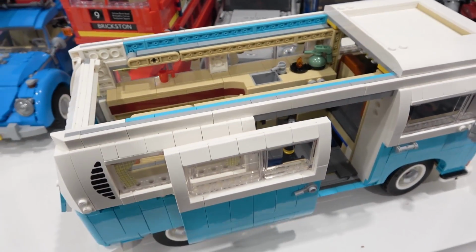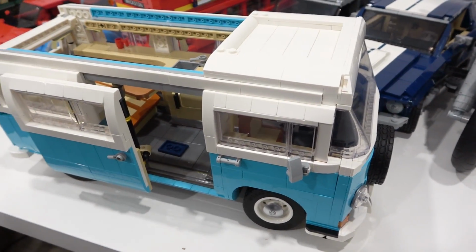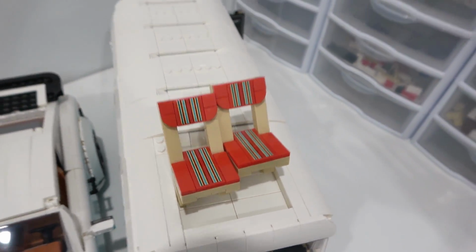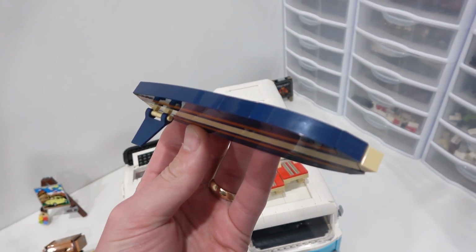It's just a masterpiece. Also, it comes with a bunch of stickers that I haven't applied yet, so you can customize it into like the Peace Love hippie van. Also, the T2 camper van comes with these two foldable chairs, and also this surfboard here. A few nice accessories to accompany the set.